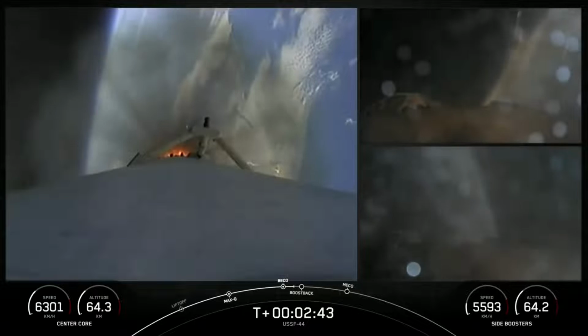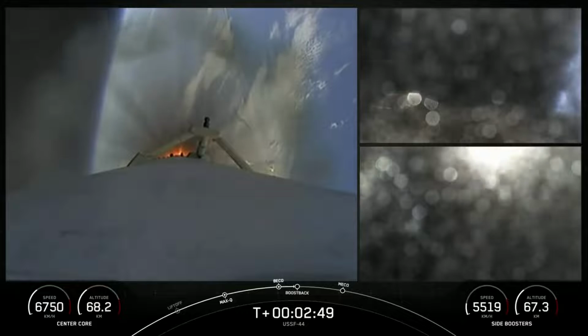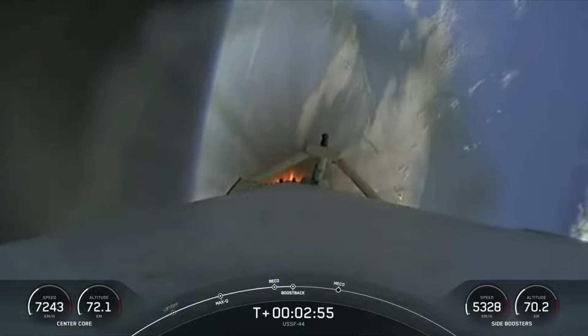And there you can see and heard it by the incredible excitement within the crowd behind me. Successful separation of the side boosters. Boost back burn startup. There we can see 3 engines on each side booster have relit for their boost back burn.